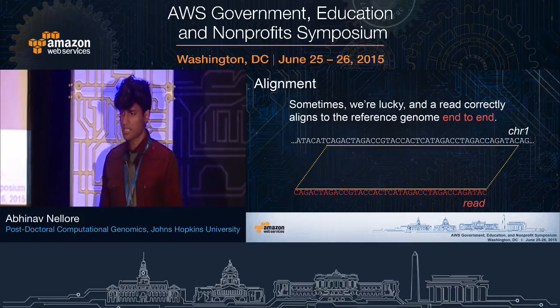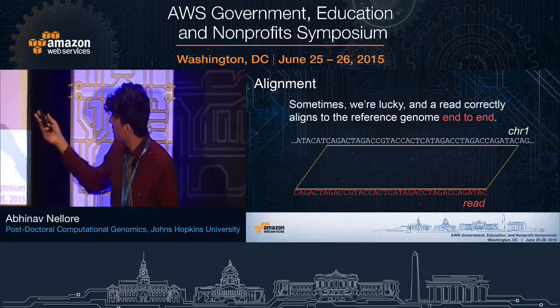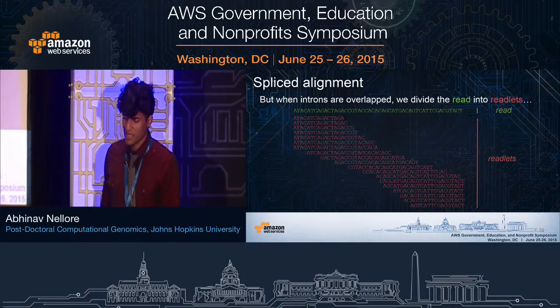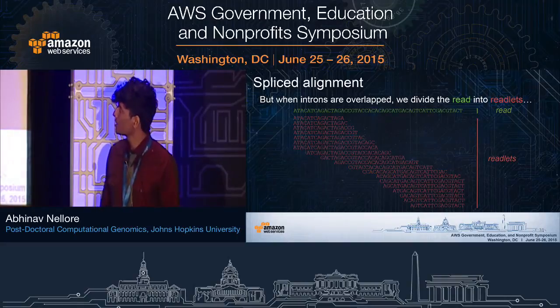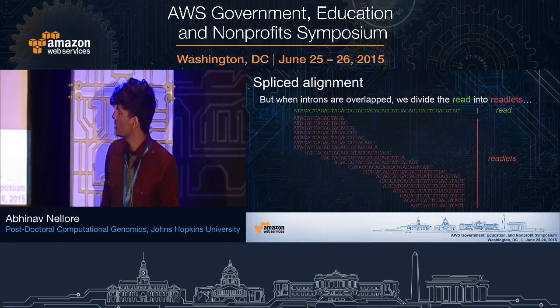All right, so back to the problem we're trying to solve. When you have these RNA sequencing reads, you want to find out where they originate in the genome, and so you align them to the genome. Sometimes you're lucky, and a read correctly aligns to the reference genome end to end. This is an example of such an alignment. But sometimes you're not, because RNA has segments of DNA missing from it called introns. These are segments from the genome that aren't expressed. So when these introns are overlapped, there's going to be a piece of the genome missing from the sequence read, and you'll have to align that read in pieces.